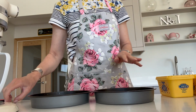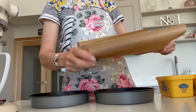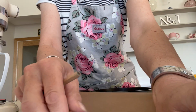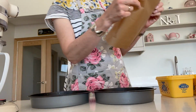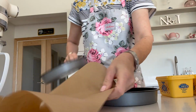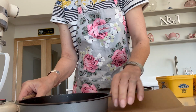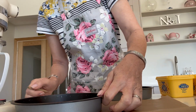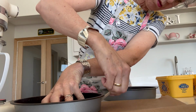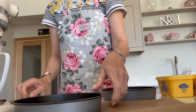So let's get some tins prepared. This is always my worst, the bit I hate the most actually. Oh, sorry about the rustling. Hang on a second. What I should do is I should mass produce these, so then when I come to bake, I actually don't have to do this bit. And I have done that before, but clearly the organised me has left the room.